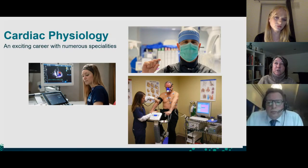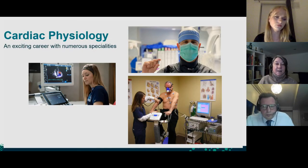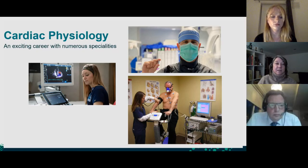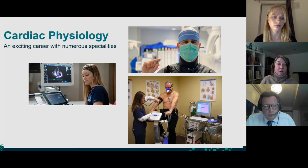At the top of the screen, you can see somebody in a mask and a hat. So they're working in a clean, clinical surgical environment. And what they're holding in their hand is a little recorder that actually records somebody's heart rhythm. It stays inside the body, and we can interrogate this little device and find out whether somebody's having abnormally fast or abnormally slow heart rates.